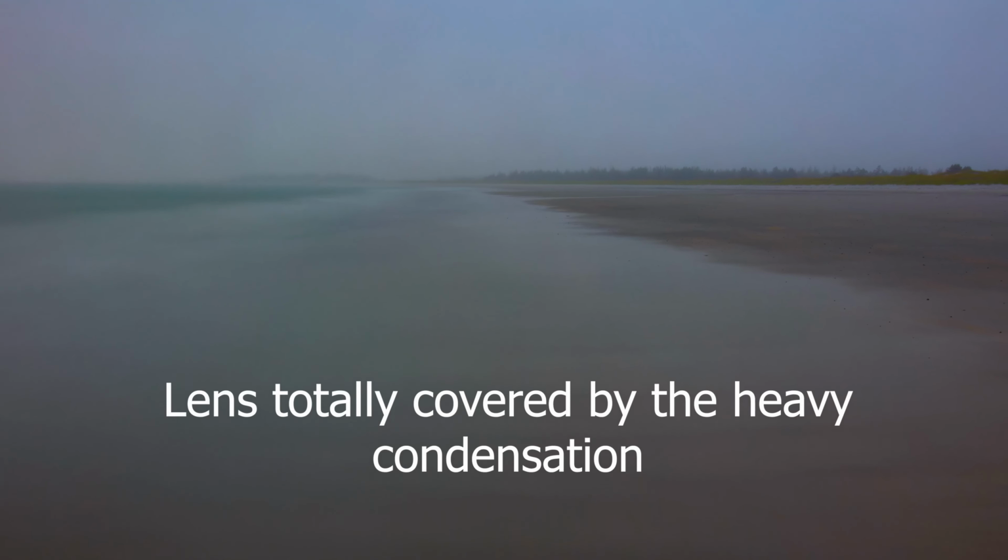After this footage, we decided to explore the area only to find more and more thick condensation in the air, and the mist created a phenomenal view. But from the ground, inside of the thick cloud, the lens just got totally covered by the condensation, and there were no more chances to photograph.